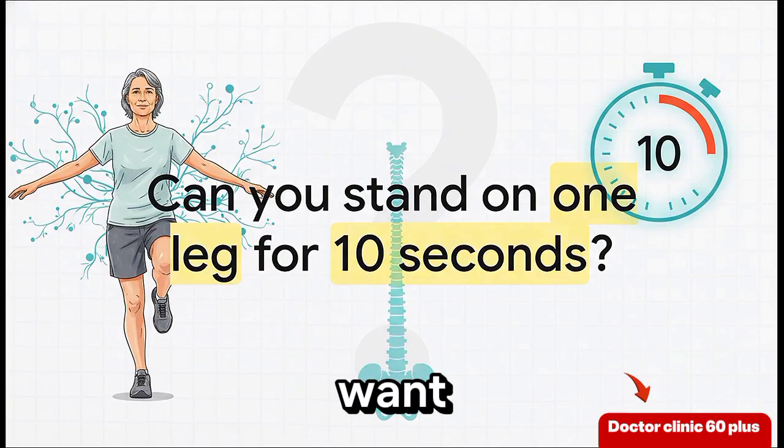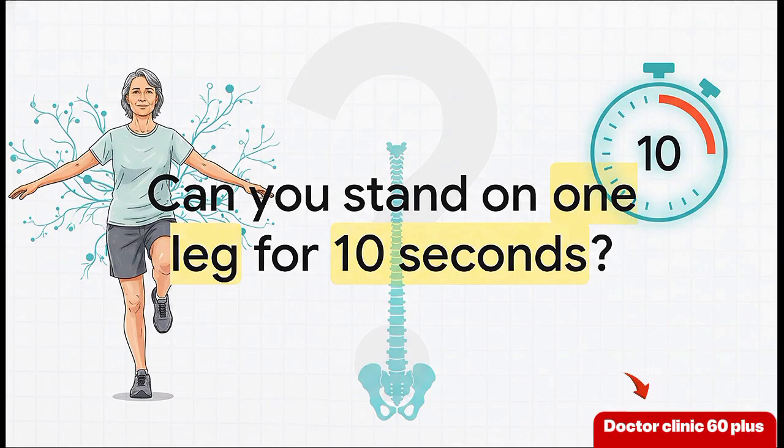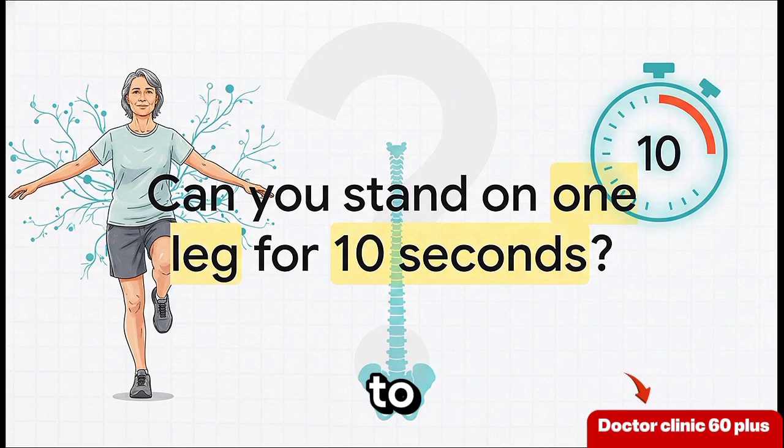So, I want you to try this with me right now, if you can. Can you stand on one leg, totally unsupported, for a full 10 seconds? Because how you answer that question, how you do on this simple little test, is one of the most powerful predictors scientists have for how long you're going to live.